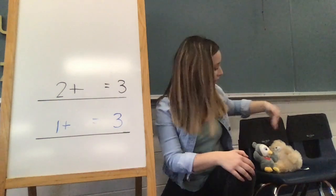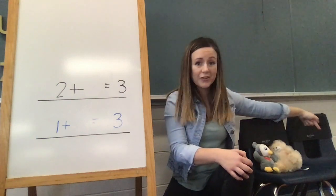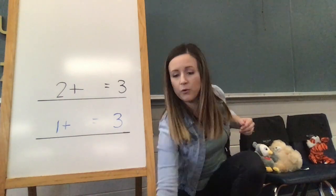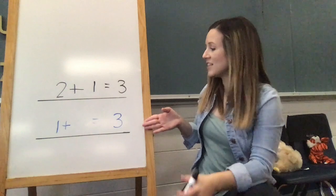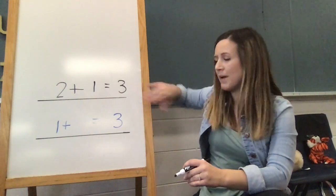Well, if I'm counting, I know that 3 comes after 2. 1, 2, 3. So I must need 1 more animal. I could fill that in my equation like this. 2 plus 1 equals 3. Now, let's look at the next problem. How is this problem the same as this one?